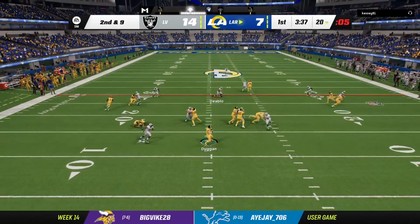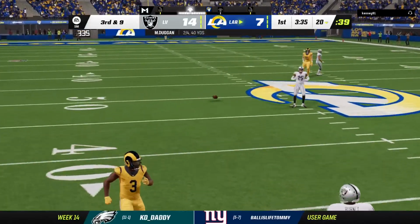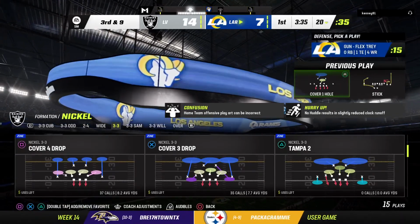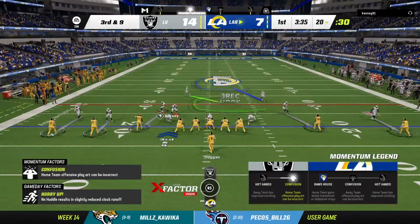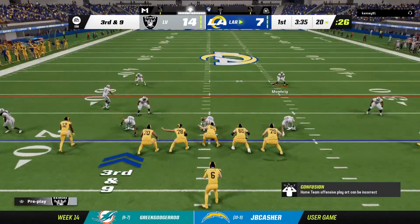To throw on second down, Dugan. And that'll fall incomplete. He was hit just as he let that go. And now it's third down. Nothing open downfield, and he had to get that one out in a hurry because he just knew he was about to take a big shot. Probably couldn't get his legs into the throw. Became an all-arm throw, trying to check it down to his running back. Incomplete.